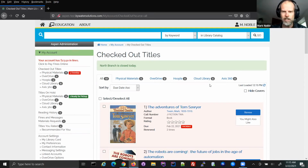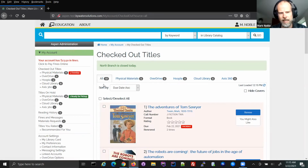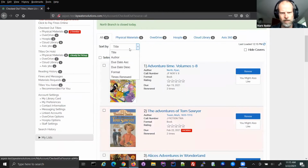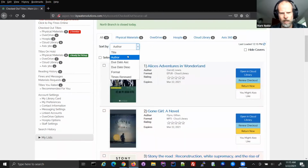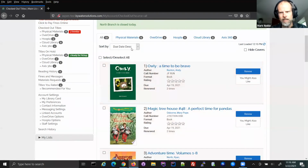So we wanted to cache that so that we could do things like sort and filter and change tabs really quickly. So now we can go back and forth between all of these, and it's essentially instantaneous. And we can do our sorts by title and author. We added due date ascending and due date descending, so that we can sort either direction, and all of that's instantaneous.